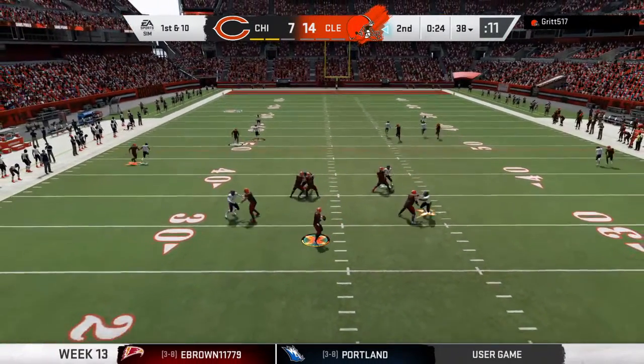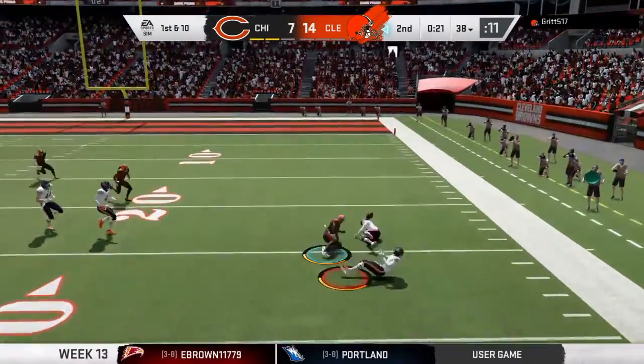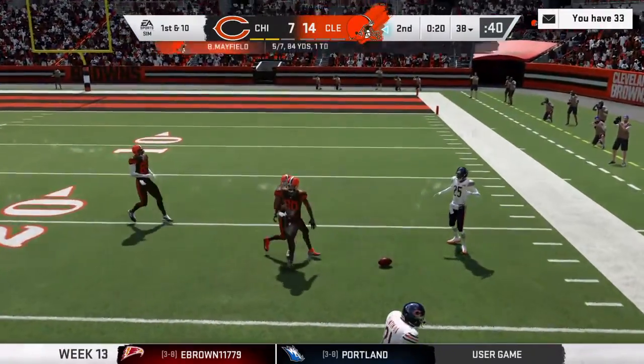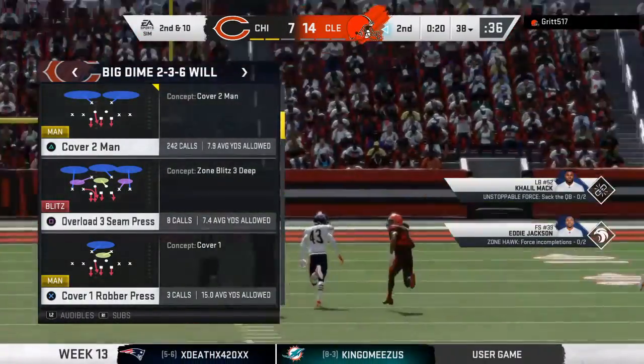From the shotgun, it's Mayfield. Going deep here for Landry. Oh, so close to an interception. Read that beautifully. Got his hands on it, couldn't get it.